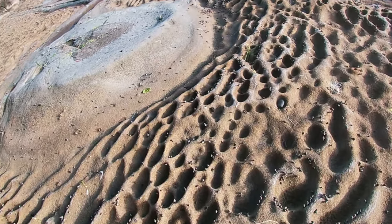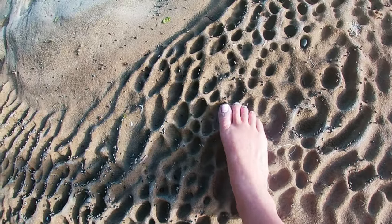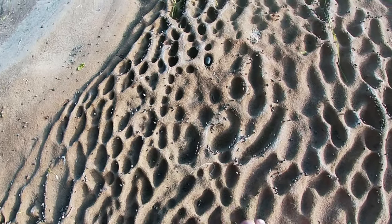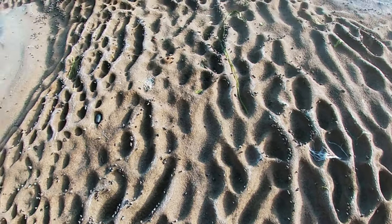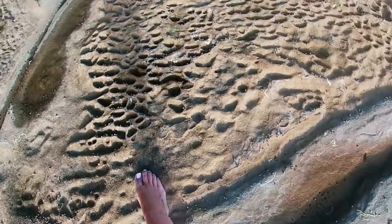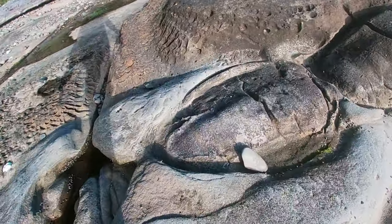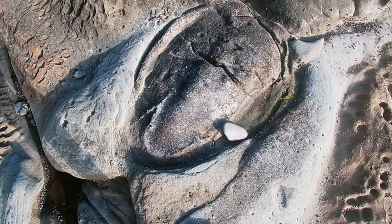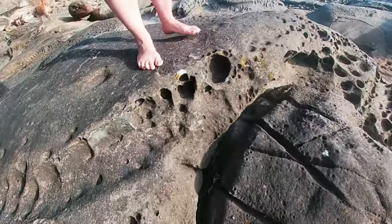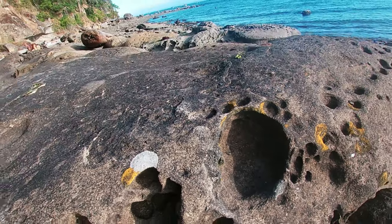So this looks like soft sand, but it's actually hard. It's stone, but it looks like soft sand in that sandstone. That's so cool. It actually is quite massaging on the feet. Okay, no, it's not. What is that, an alien footprint? Look! Little toes.